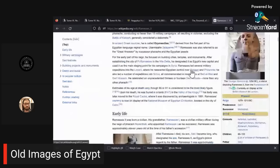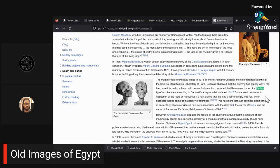So here we go. The mummy was forensically tested in 1976 by Pierre Fernand Cacaldi, the chief forensic scientist at the Criminal Identification Laboratory of Paris. Cacaldi observed that the mummy had slightly wavy red hair. From this trait, combined with cranial features, he concluded that Ramesses the Second was of a Berber type, and hence, according to Cacaldi's analysis, fair-skinned. Subsequent microscopic inspection of the roots of Ramesses' hair proved that the king's hair originally was red, which suggests he came from a family of redheads.